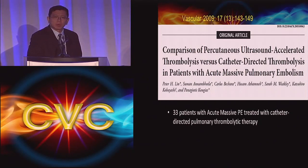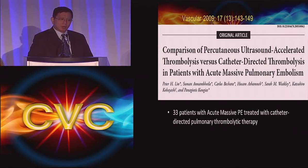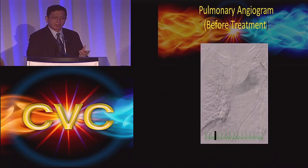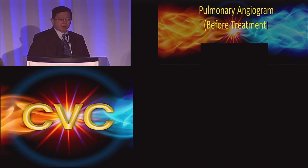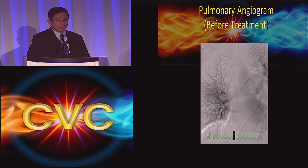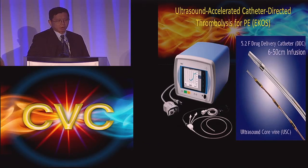So several years ago, we had some interest in this particular condition, and we analyzed our patients undergoing thrombolytic therapy who presented with acute massive as well as submassive pulmonary embolism. A patient comes in and is diagnosed with pulmonary embolism by CT scan. Then you would perform a catheter-directed angiogram. In this case, you can see that there is a large thrombus dislodged in the proximal pulmonary artery.